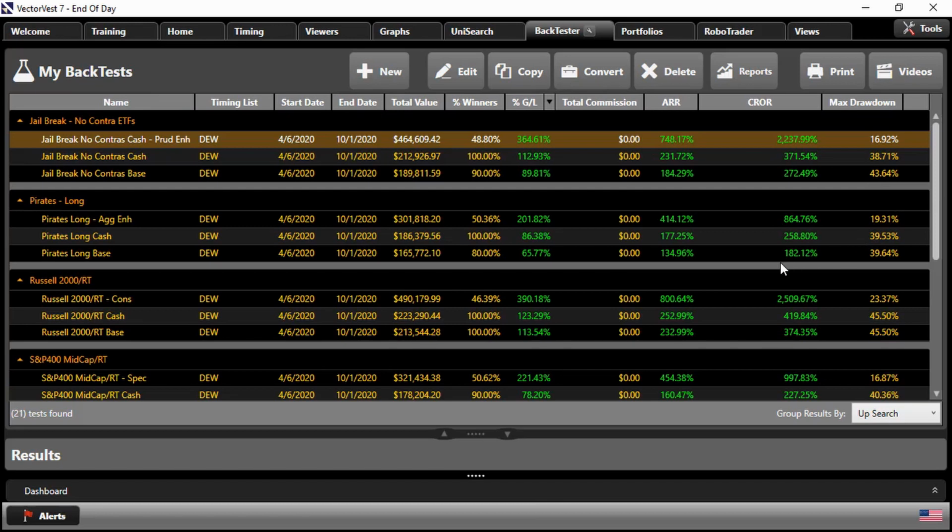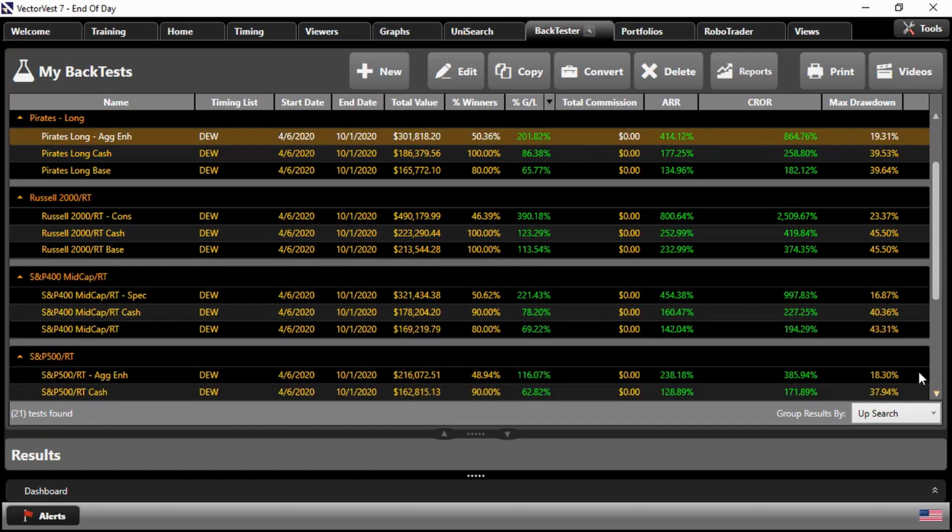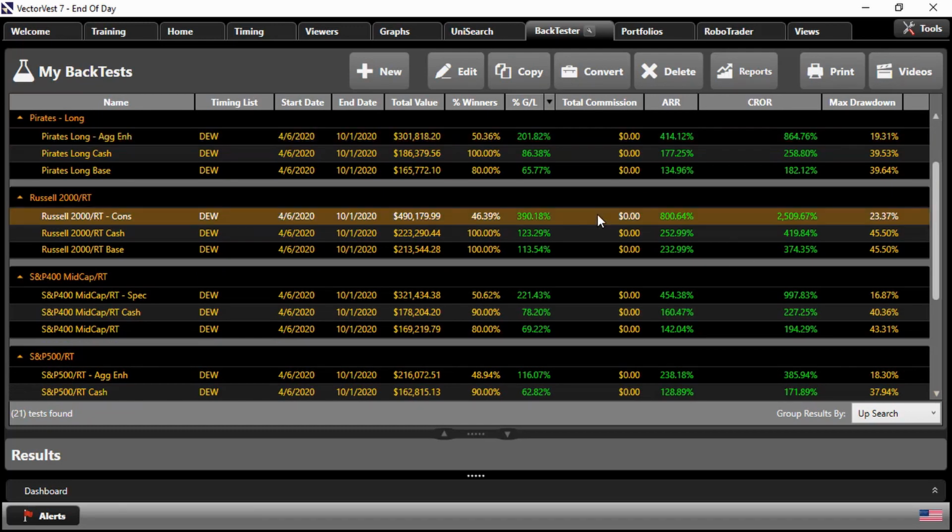So here are our results, and what I'd have you notice is that we significantly diminished our percentage winners from the first base runs, but we substantially improved our overall gain by capturing those gains and replenishing those positions with new, fresh positions from the same search. And it dramatically lowered our max drawdown. And you can see that's universally true for each of our test subjects.